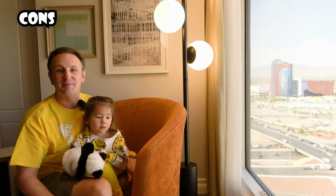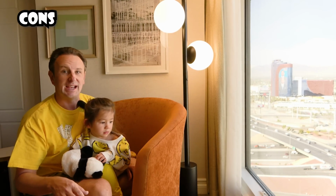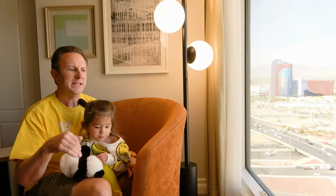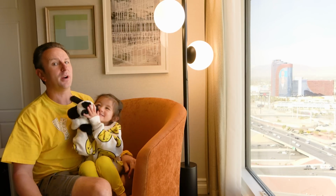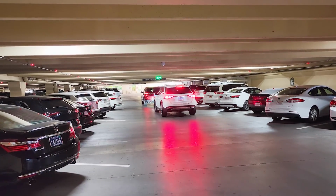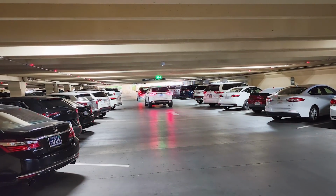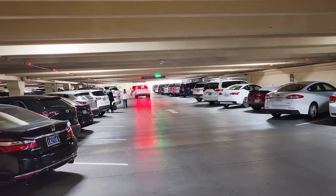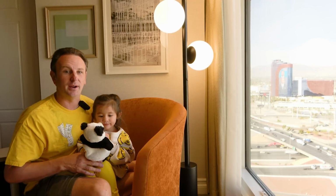All right, now let's talk about some of the cons for staying at this hotel. Number 1, being center strip, it can be kind of busy to get in and out, particularly of the parking garage that is kind of small. The parking garage had limited spaces when we were here, and so if it was really busy, we think there might not be any place to park in self-parking, and you'll have to end up doing valet parking.